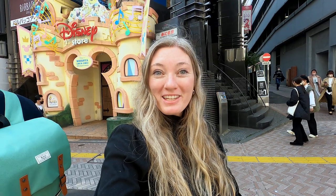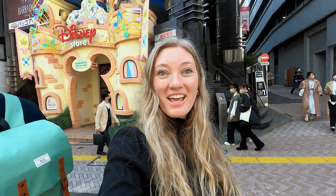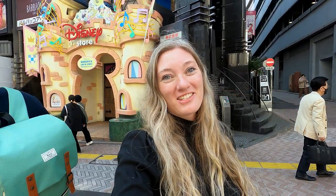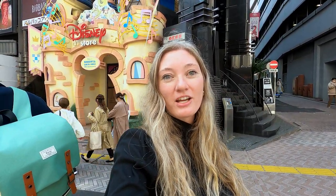Now we're gonna do some shopping in the area. There's a Zara nearby and a really fun looking Disney store. I love Disney, so of course I have to check out the Disney store. So it'd be fun to do some shopping and check out some stores in the area depending on what you're interested in.